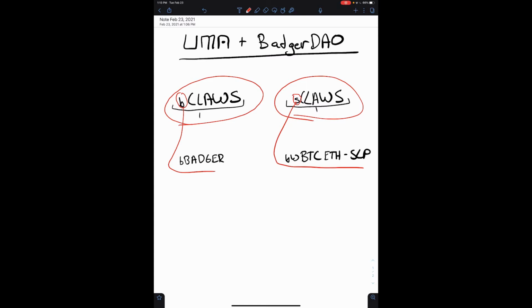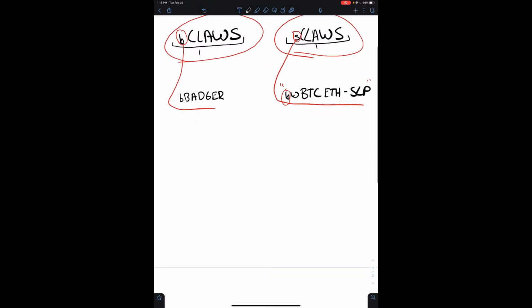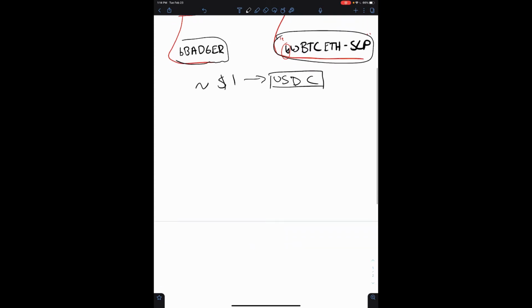Someone asked if you would be unstaking your BTC ETH SLP in order to create this, but the answer is no. You're going to take this token that you already have in your wallet and stake it on UMA in order to mint the yield dollar product, which is the claws thing. So you're going to stake these, and you're going to get this token that's worth about $1. Now, what are you going to do with that? Well, you can swap it for USDC and do whatever you want with this, right? This is something you can go farm with, you can earn on Compound. There's myriad things you can do with assets in this period of time.